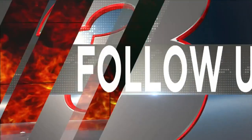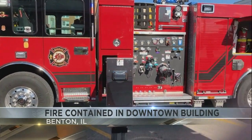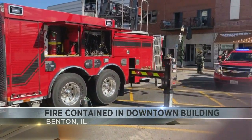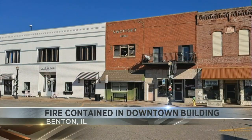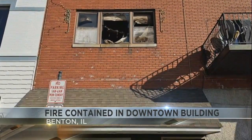Now, that water repair was essential to helping with a fire. Office owners and insurance agencies were in downtown Benton today. They were looking at the damage from a second-floor fire that happened yesterday morning. This is what it looked like right afterward. Several crews had to help. Mutual aid was called in because Benton crews say they got 2 calls at the same time, and they were worried about how old that building is.